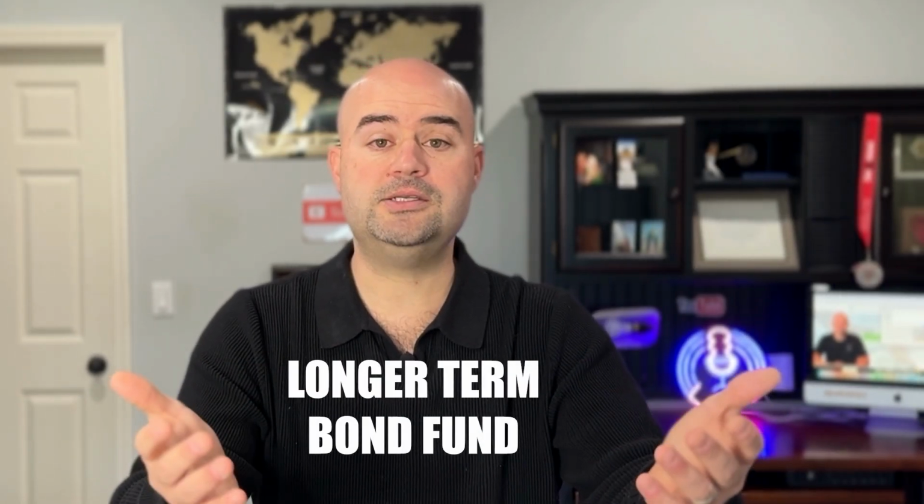And then we go to a longer term bond fund. These might be bonds that are up to 30 years, 20 to 30 years. And the 30-year government bond right now is paying around 4.9%, right? So that's tempting because you say to yourself, wow, I could get an interest payment of close to 5% per year. I like that idea. I'm going to go with that one.